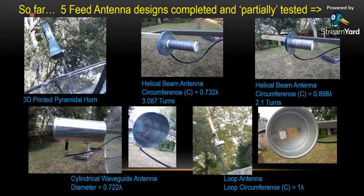This guy here, the focal point is right inside the aperture. This one here, the focal point is actually on the back plane of this dish. So they're all different. They're all over the place. Yeah. Okay. Any other comments or questions about this?